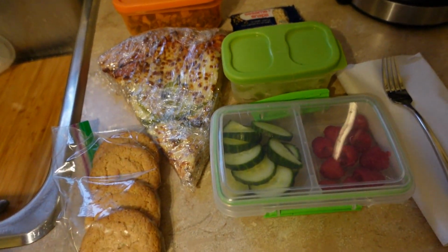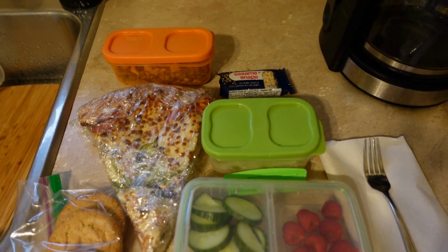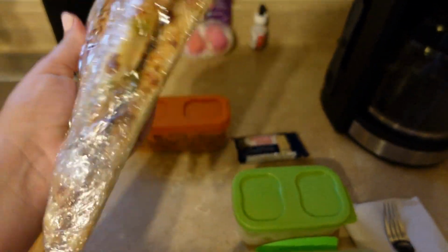Alright, so I'm just packing up Dave's lunch for work for tomorrow. It is so hot here today. It feels like 39 degrees, and I feel like our house feels like it's 1,000,000 degrees. It's so hot. Anyway, for lunch tomorrow, he's taking some leftover combination pizza.